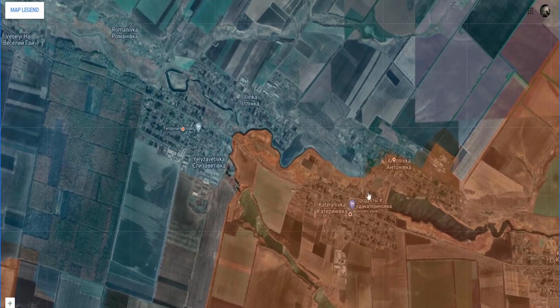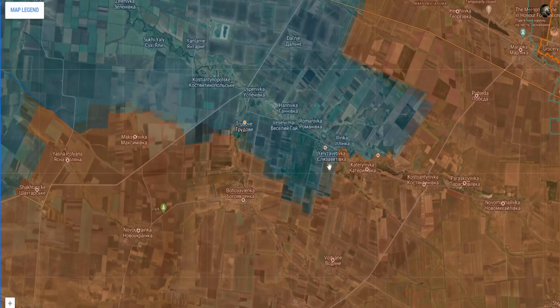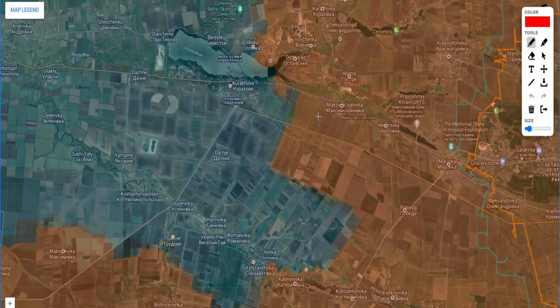So the Russians have cleared Katerninivka and Antonovka basically, and are now reaching Yasenivka and Ilonica. So the battles for these two villages have now begun. Along with this, the Russians have made a lot of advances in the fields here between Kurakhove, Maximyanovka, Pobeba, and let's talk about them. So after the capture of Maximyanovka, the Russians have focused southwards here.